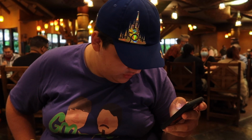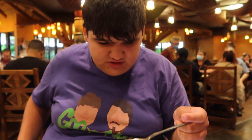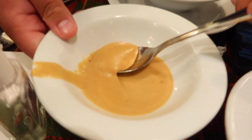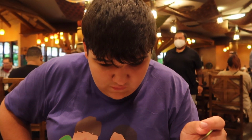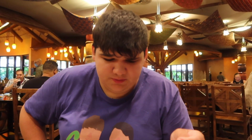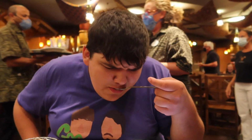I'm going to start with the next one, which is the butternut squash soup. Let's try this butternut squash. Alright, there's the butternut squash soup, a very small amount of it. It looks smooth, creamy. Alright, let me try this. Oh wow. That's good. It's definitely a more creamier soup. It's more sweeter too. Definitely get that squash taste to it. That's really good actually. Do you think you like it better than the oxtail?